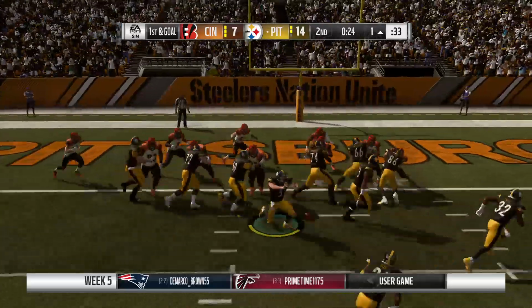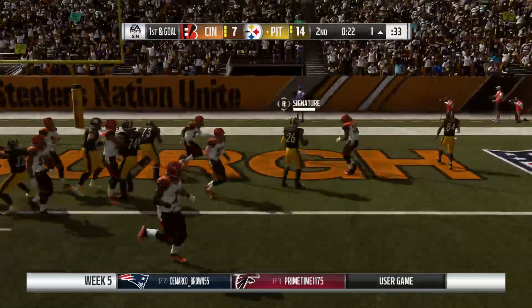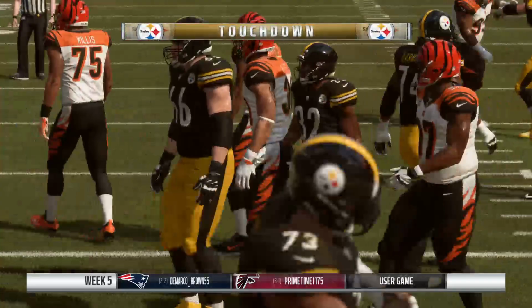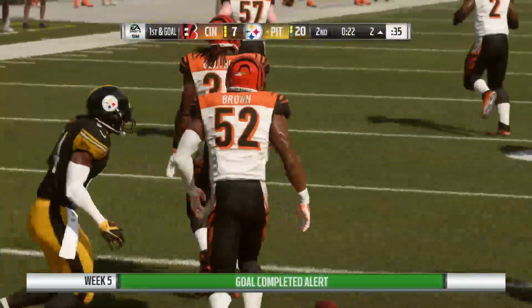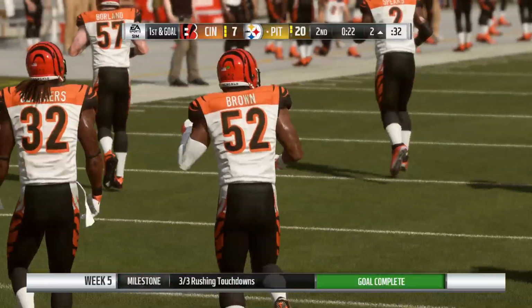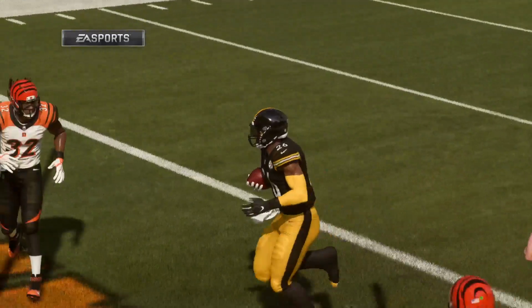They come up in an offset eye. Now Bell, and he's in. Touchdown, Pittsburgh. Le'Veon Bell with his second touchdown here in this first half. And the Steelers find a way to stretch their lead.